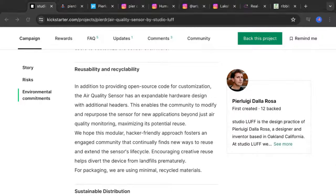One is really maximizing understanding and inspired thinking. So if someone wants to change something, we also put extender headers. If someone wants to extend the device by putting another sensor on, or add another way of indicating their quality sensor, they can probably do that. And on the other side, we want to really minimize the footprint of the things that we build.